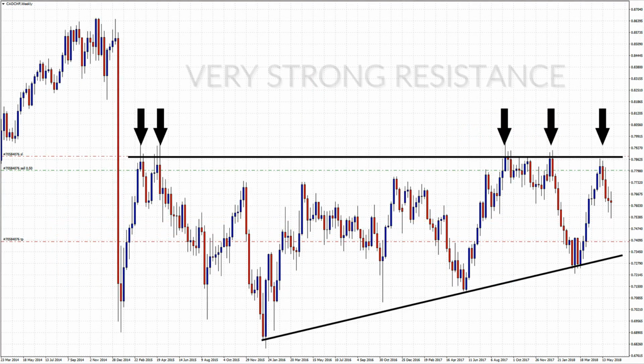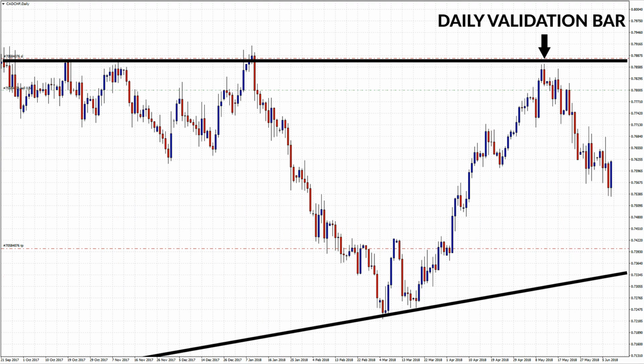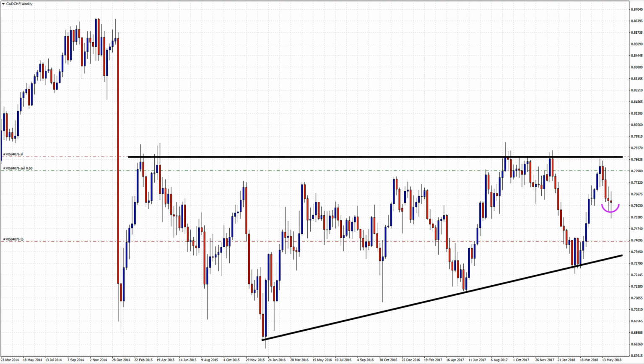With price coming off this resistance line that has been in place for the last 3 years, we saw an opportunity to get short using this validation bar here that shows a failed attempt to break this line on the daily chart, with sellers taking control at the daily close. A simple entry that took less than 10 minutes a day. This trade hit our first take profit and fell over 250 pips before stalling at this area.